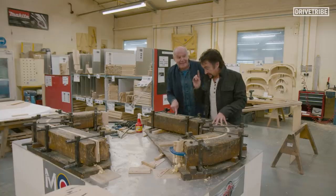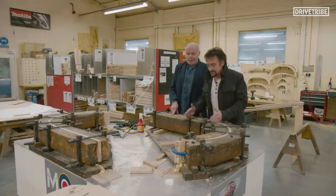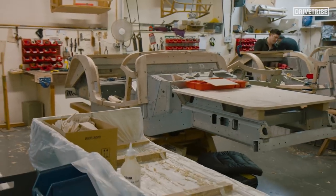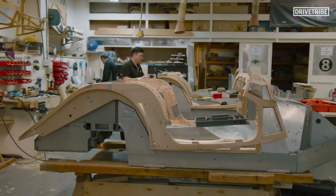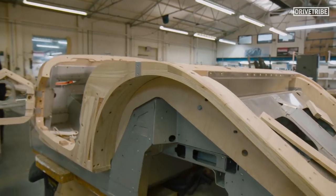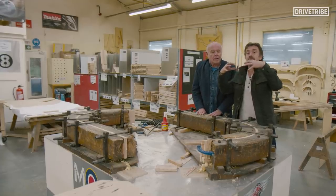And this gives us the chance to clear something up once and for all. Morgans do not have a wooden chassis. You just got to imagine that if the chassis was made of wood, how much flex it would have. It just wouldn't work. It would snap in half in a minute. So you have bonded aluminium chassis, wooden frame over that, and then the aluminium body over the wooden frame.